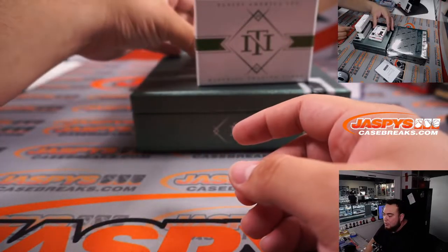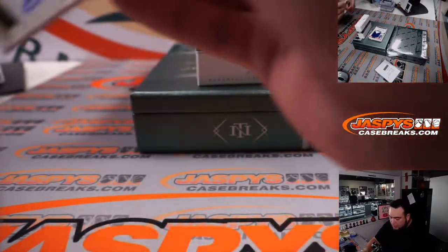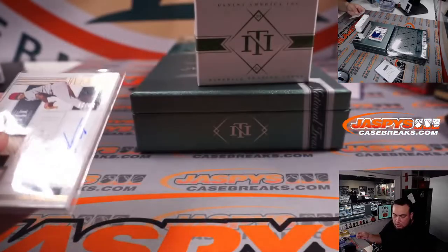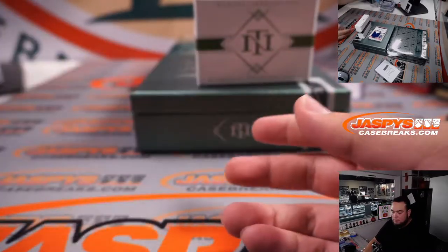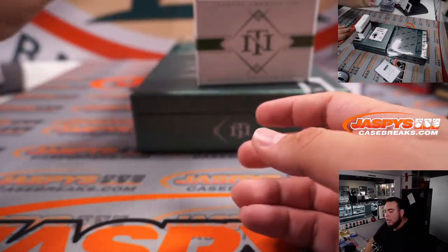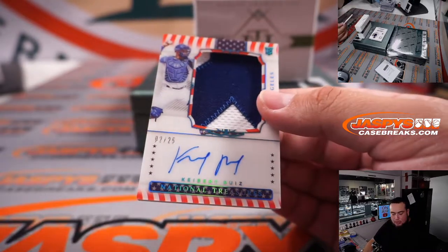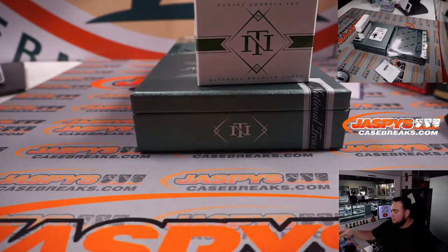Chicago going to Jonathan. We got Carlos Martinez for St. Louis. That is 20 out of 25. Cardinals, that is Rick Thomas. We have a Keibert Ruiz, 2 out of 25 for the Dodgers. RPA Dodgers 2, that is Noah.